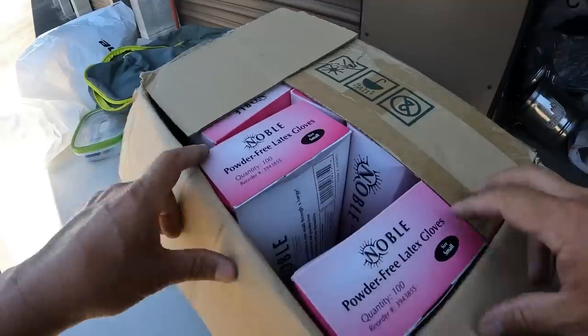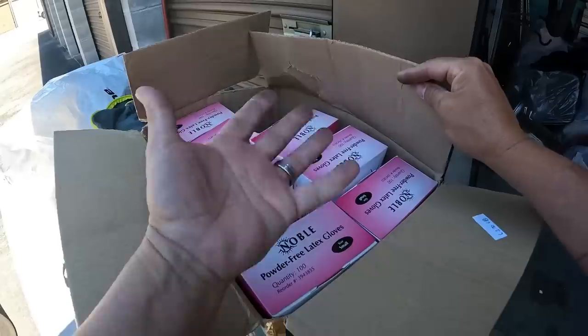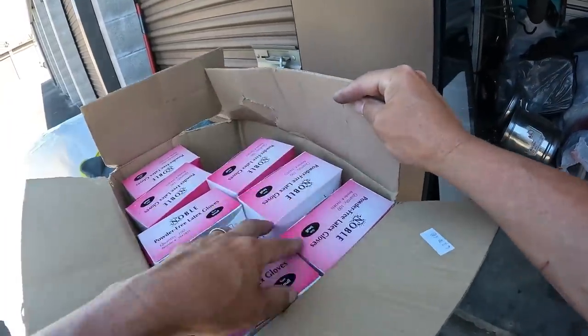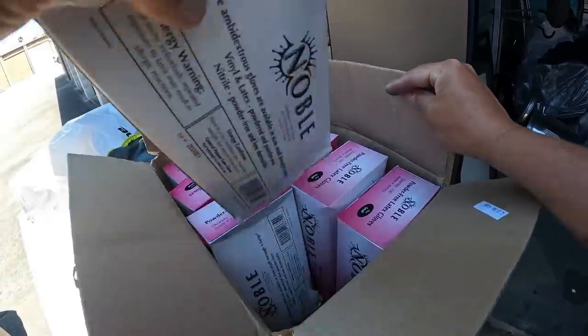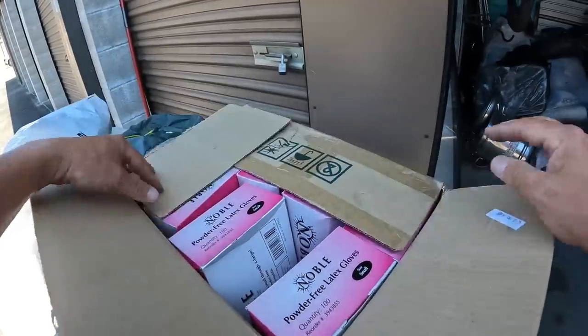Okay, what's in here? Oh, wait. I looked in here already. Jen and I did. I forgot. Powder-free latex gloves. And check it out. They're size small. And that should probably fit me. Medium or small would be good for me. I don't have terribly big hands. And yeah, I don't wear gloves that much, but when I do, these latex gloves are very, very good.